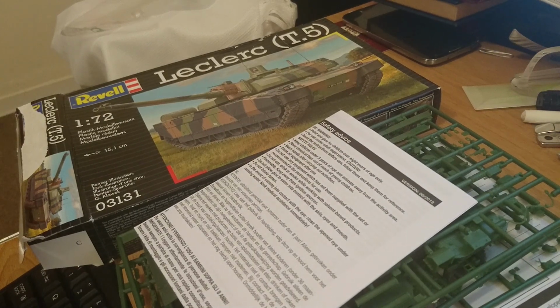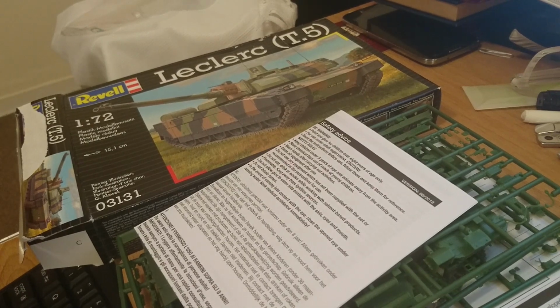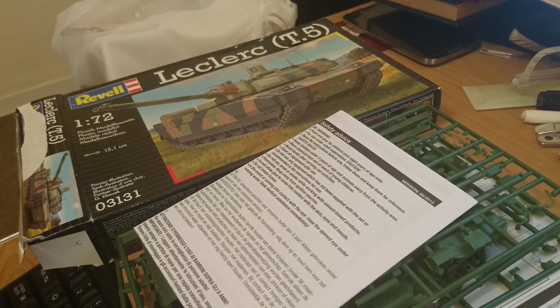The model itself is a Revell GIAT T5 Leclerc MBT. The company that builds the tank now is actually called Nexter, but GIAT was the company that was given the contract to build the 1,500 or so tanks that were actually built for the French army and for export. And I think that was actually increased by UAE, but I can't remember what the exact number was, but it was in excess of 1,550 odd tanks.